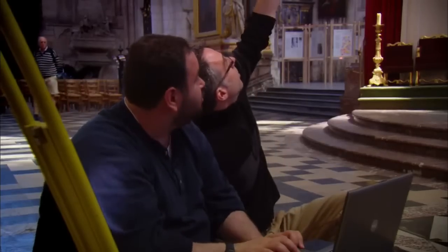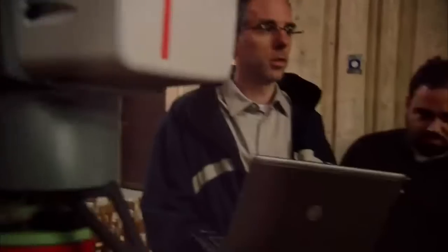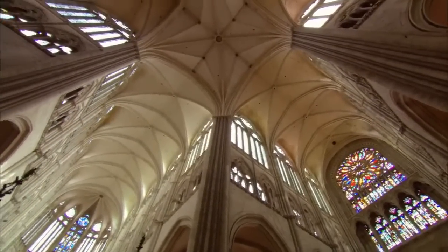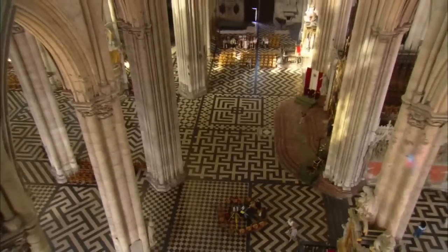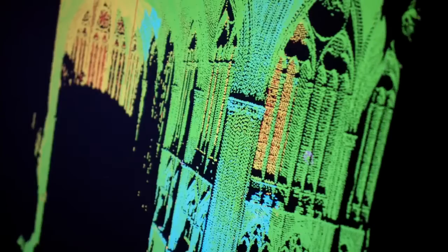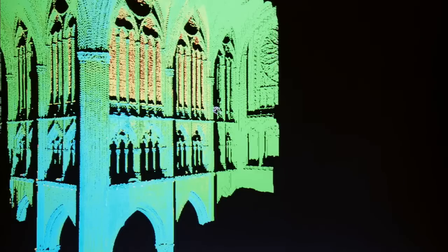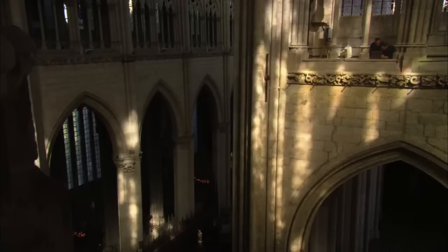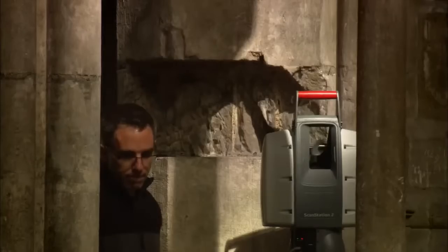And now it's switched to the higher window. Now we're actually acquiring the model. It's shooting right up over here. In only a matter of minutes, the laser scans the entire central space of Amiens Cathedral. This is the thrilling moment of the scan, when we see the building start to appear. It's a highly accurate 3D model, a virtual cathedral. But can it reveal the lurking structural problems that threaten Amiens?